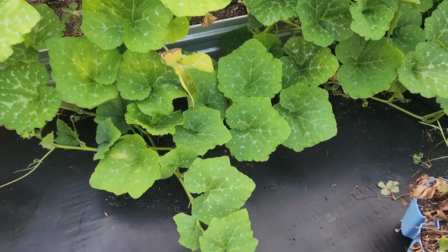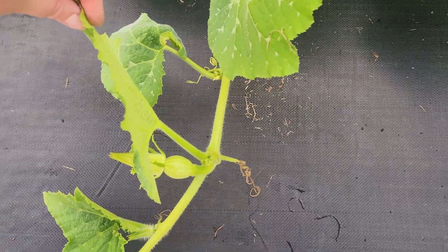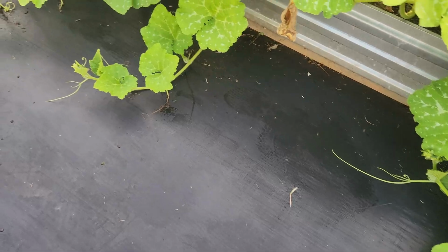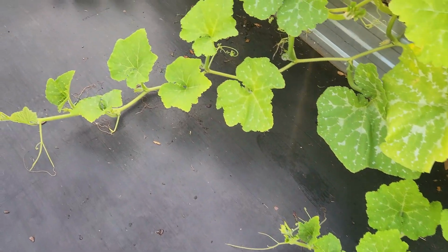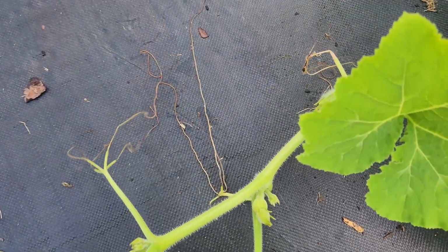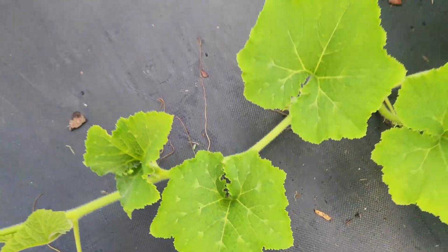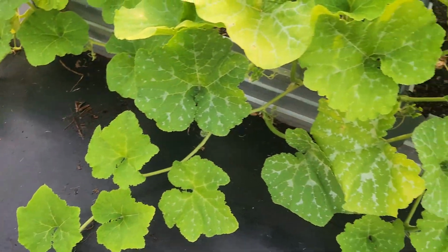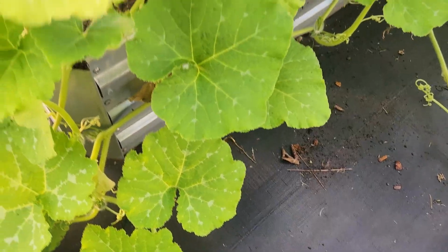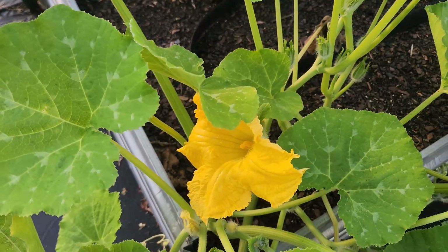Let's see if we can find some of these little baby pumpkins. Here's one right there. I know I've seen a few. They're too small, I think, to have been pollinated yet. Like that guy is the size of a small marble. But hopefully they're going to get pollinated. Ooh, this plant actually has an open flower. That's the first one I've seen on these.